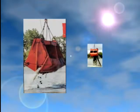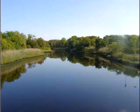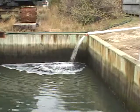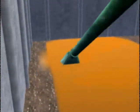The mobile containment system provides containment in debris fields where bottom debris can interfere with dredging equipment operations. Seaway's mobile containment system can operate in a wide range of environmental conditions and provides, through its use of mobile water treatment, the capability to remove residual contamination left behind at the site, resulting in the most effective cleanup of the site possible.